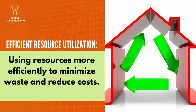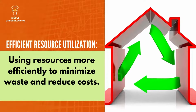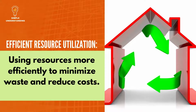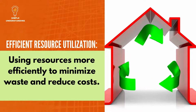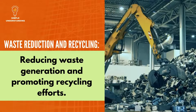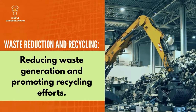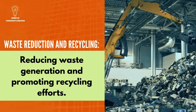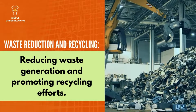B. Efficient resource utilization. Role. Using resources more efficiently to minimize waste and reduce costs. Example. A manufacturing firm implements water recycling systems to reduce water consumption and lower operational costs. C. Waste reduction and recycling. Role. Reducing waste generation and promoting recycling efforts. Example. A packaging company designs products using recyclable materials and implements a take-back program to recycle used packaging. 2.